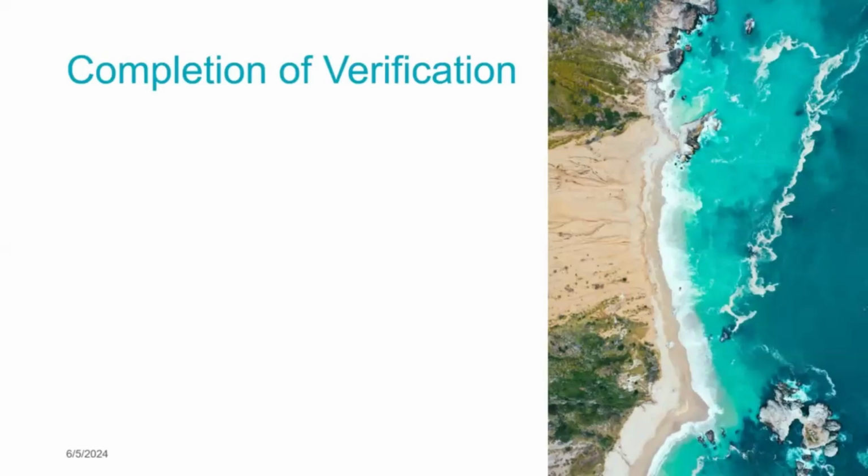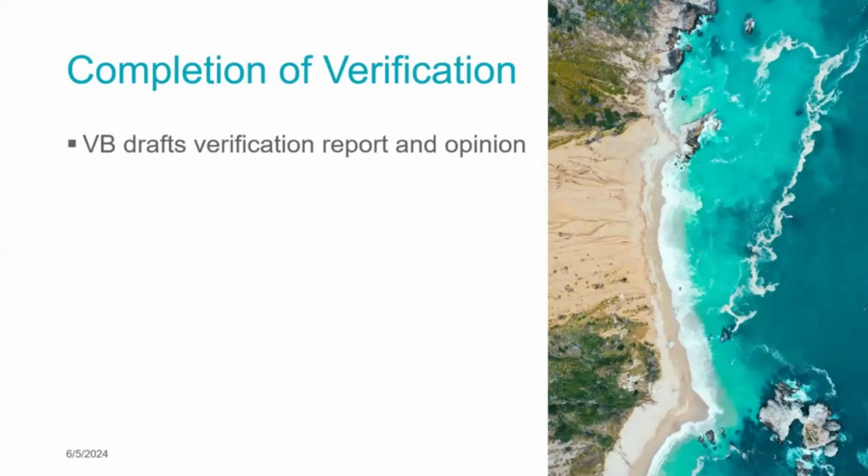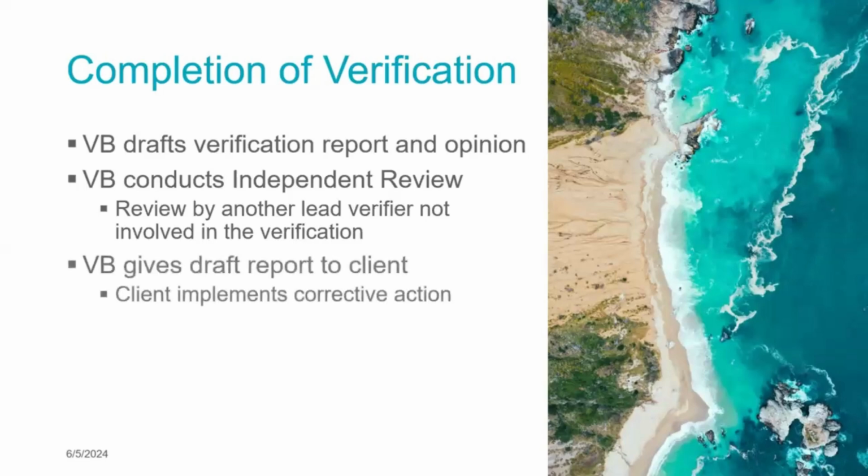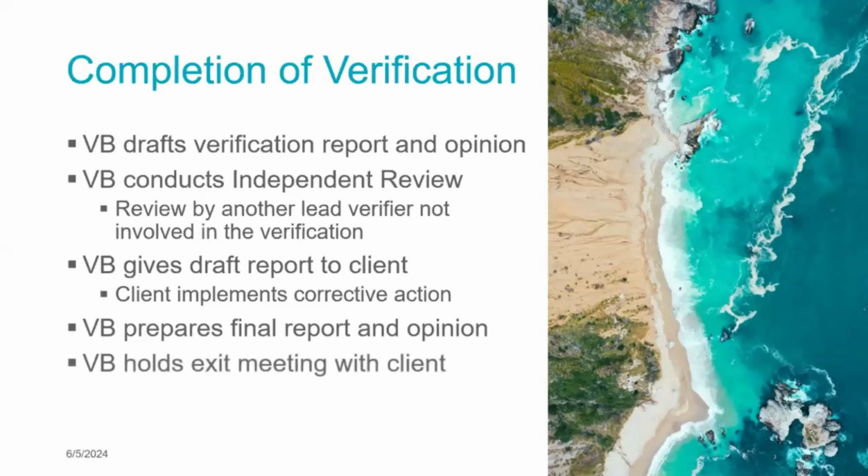So once the main verification activities are complete, it's now time for the verification body to draft the verification report and opinion. Before it goes to the client, it will need to undergo an independent review by another verifier at the verification body who was not originally involved with the verification. This is the independent reviewer. Then the VB is going to send the draft report to the client, who can implement corrective action if necessary. And usually it is necessary. Usually there is some kind of corrective action that comes up during the verification process. The VB is then going to look over the corrected report and opinion, and then they're going to share it via an exit meeting with the client.